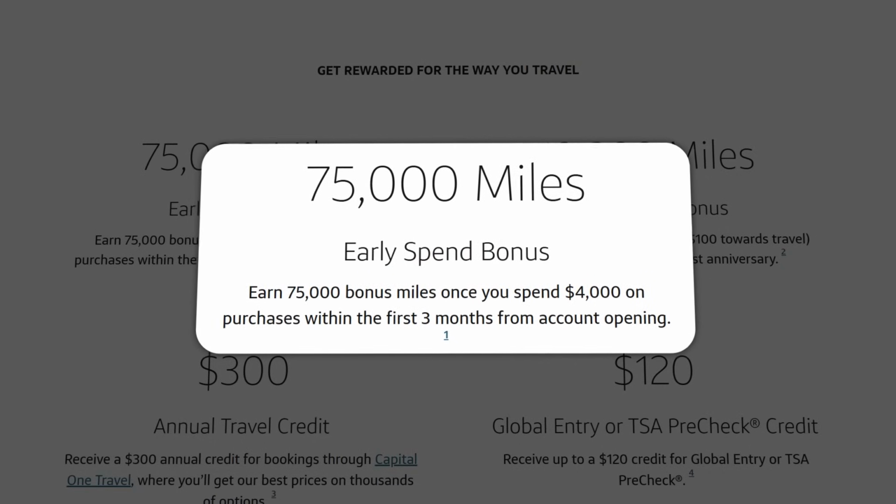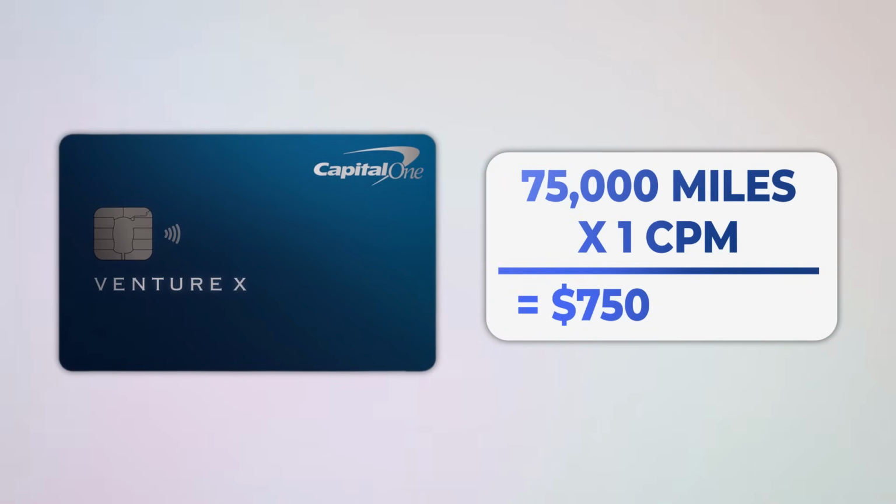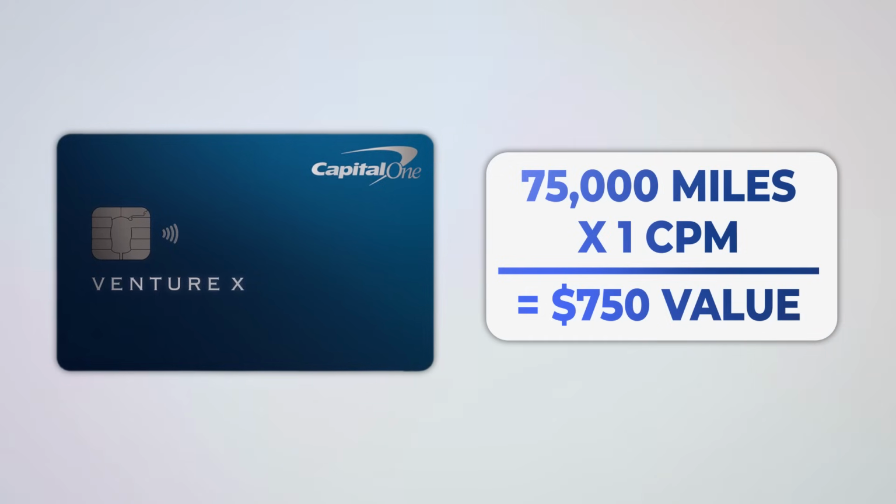Now, currently, the standard welcome offer you'll find on the Venture X is for 75,000 Capital One miles after spending $4,000 in the first 3 months. And even though we have seen some slightly higher limited time offers in the past, 75,000 miles is normally what you'll find here. When we do the math, a bonus like that is going to be worth $750 at a minimum for travel at a value of 1 cent per mile, or with the transfer partners that you also get access to here on the Venture X.